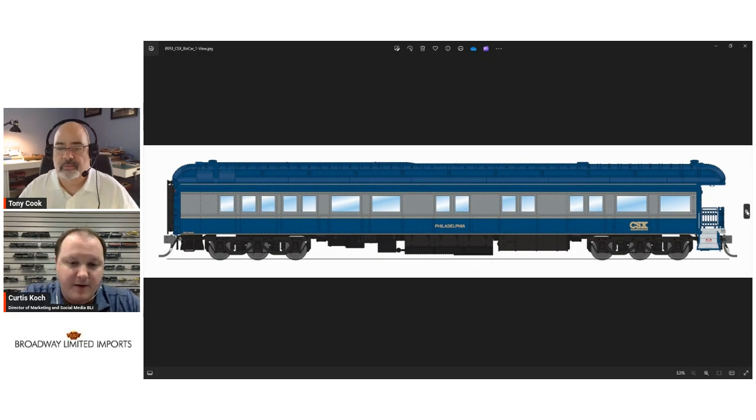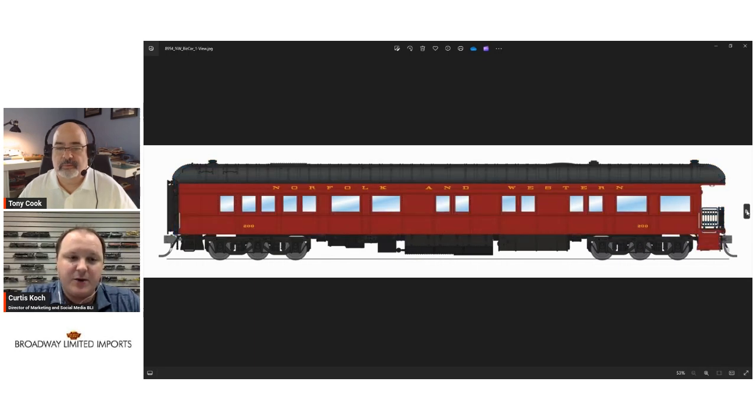Those are going to be great cars, especially those CSX cars. Those are so cool. The paint scheme for the business train. We're excited about bringing those to people's layouts as well.